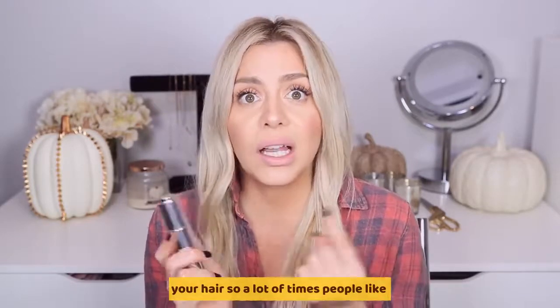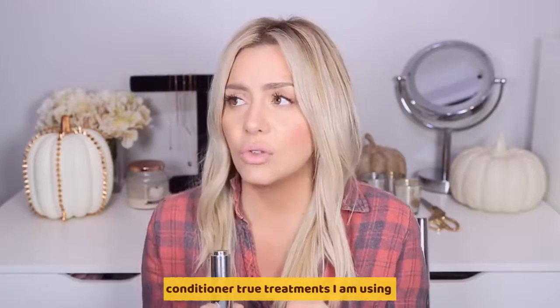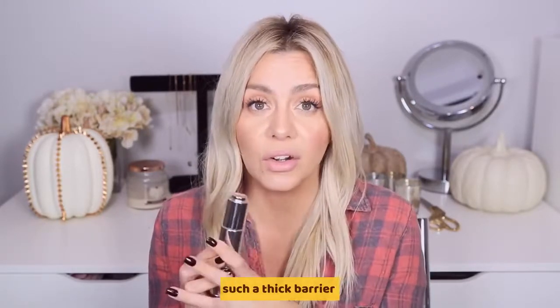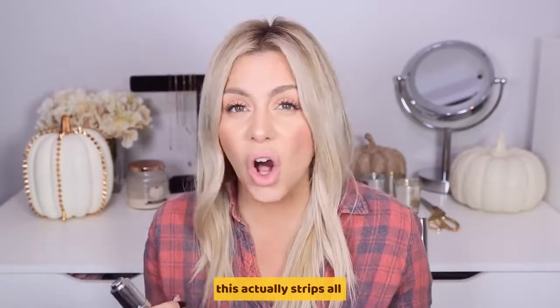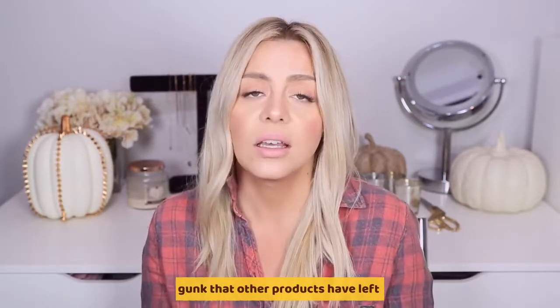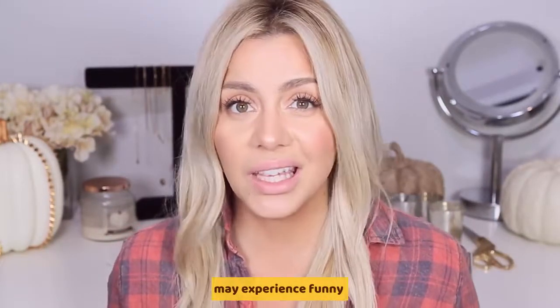So a lot of times people are like, I'm using masks, I'm using deep conditioner treatments, I'm using oils, and my hair still feels the same. And that most likely is because you have such a thick barrier on your hair that nothing is making its way through. So with Monat, this actually strips all of that nasty gunk that other products have left behind. Now, during that detox period, you may experience funny things with your hair.